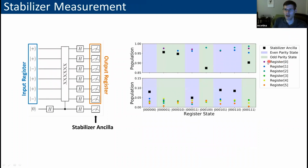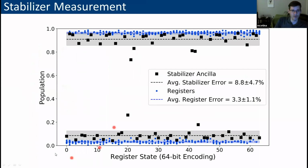So the various rainbow colors are the 6 qubits, which live in one of these plaquettes that are mapped to the Ancilla, and the black is the Ancilla. And we show here the population, so the state of both the registers and of the stabilizer after the measurement. And we can do this in a sample state, and then we can do it for all the 64 different states of the 6 initial data qubits.